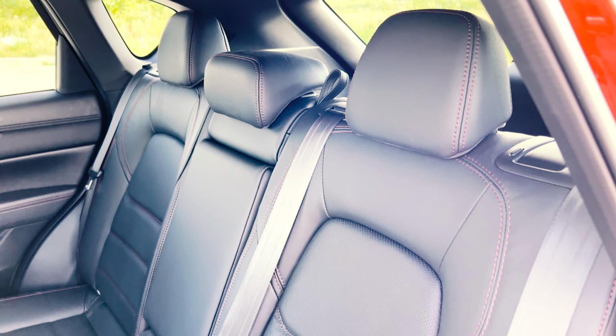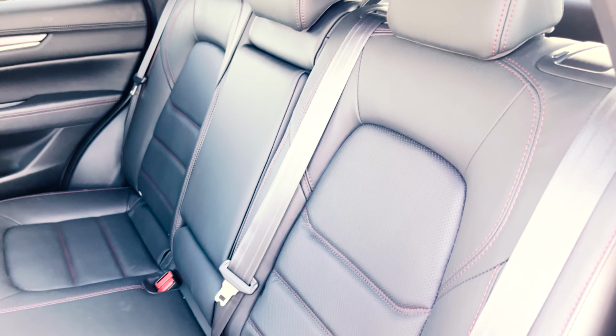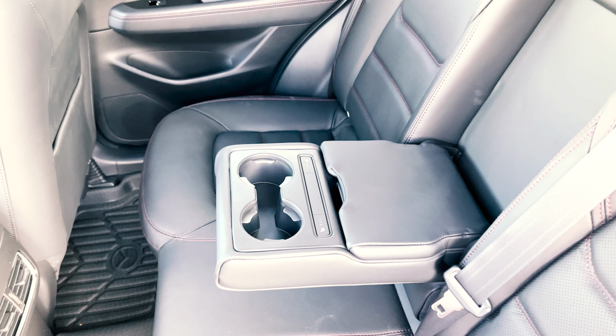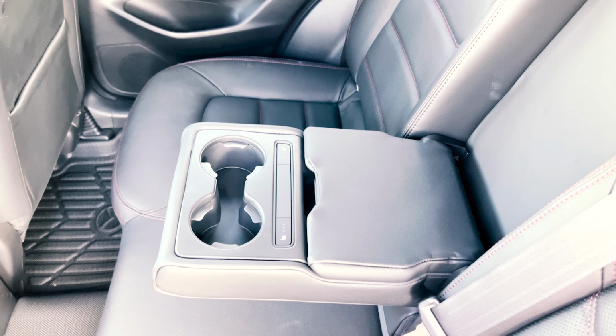And these rear seats are heated as well, which does come standard, and I'll show you where the heated seat buttons are because they're in a very unique place. Folding down the handrest, you have cup holders, and like I was saying, I've never seen this, but your rear heated seat buttons are on the actual handrest.